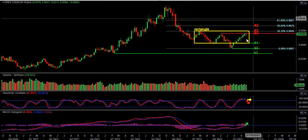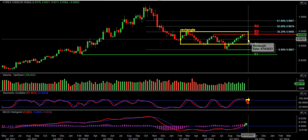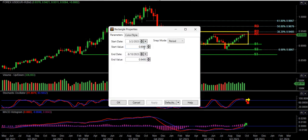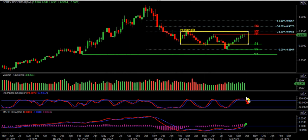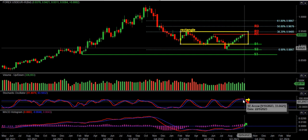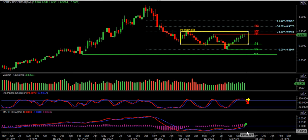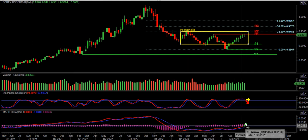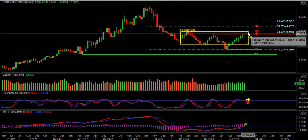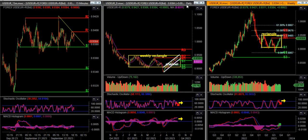So midterm neutrality is maintained as long as we are within the rectangle, which is 9061 and 9493. We do see a little bit of stochastics coming down, hinging, so there is the opportunity for the market to rather move lower, but ultimately there would still be potential for eventual upside resolution. But we need to see that in context with the daily chart.